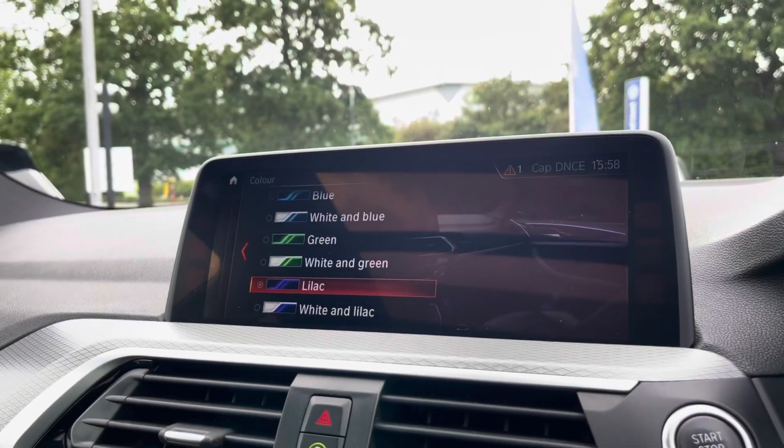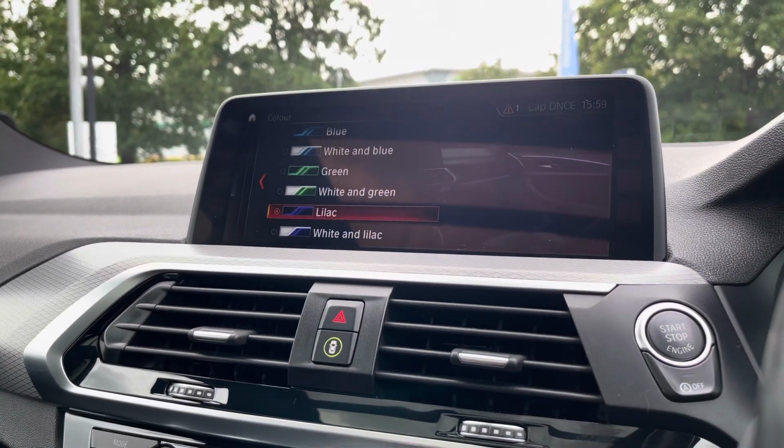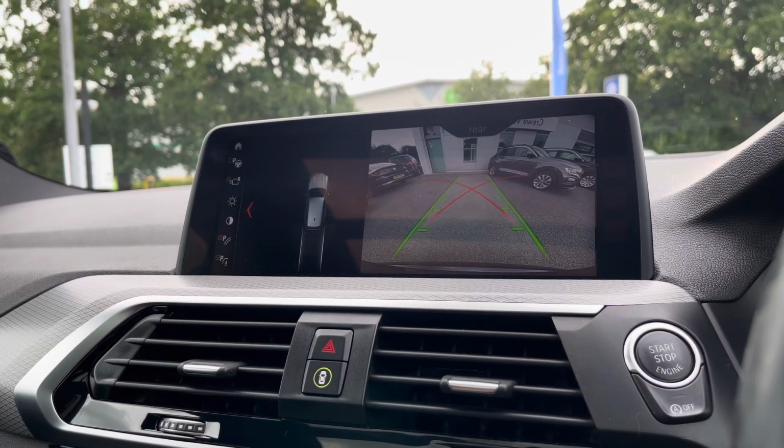You've also got the ambient lighting pack available. There's loads of different colours to choose from to transform the interior while driving at night. And to help with parking, as well as front and rear parking sensors, you've also got a rear view camera.